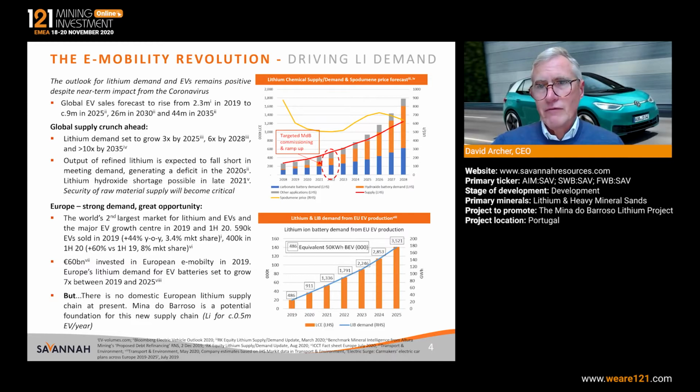The consumers of lithium in Europe, the battery manufacturers and the electric vehicle manufacturers, are certainly now becoming keenly aware of the relatively fragile links into the top end of the lithium value chain.